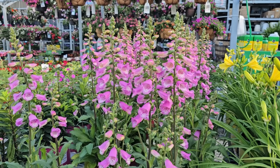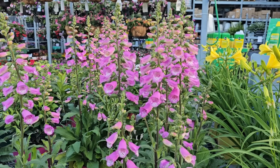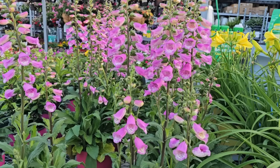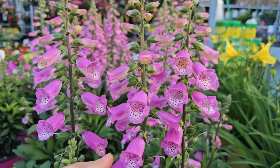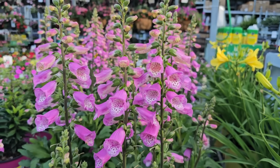And some foxgloves. Now these are beautiful and a quintessential cottage garden flower. They're a nice tall plant, but something to note about them is that they are toxic. So if you have children or pets that frequent your garden, maybe stay away from them. But otherwise, they're really beautiful and the pollinators love them. You get little bumblebees flying in and out of these bell-shaped blooms all day long.